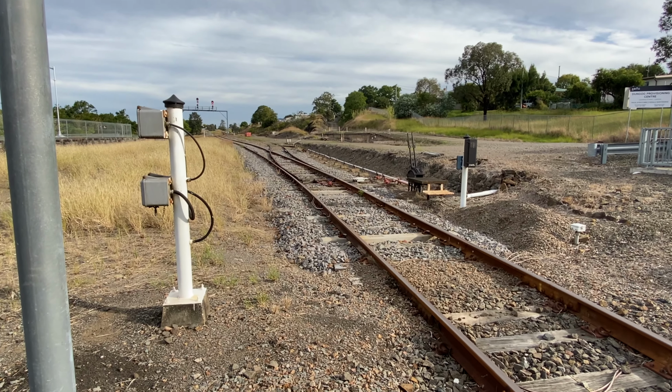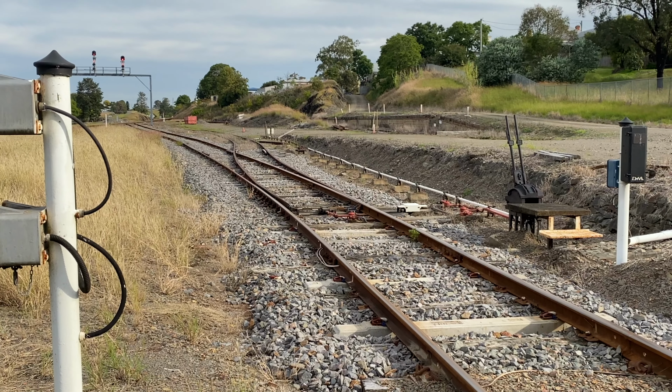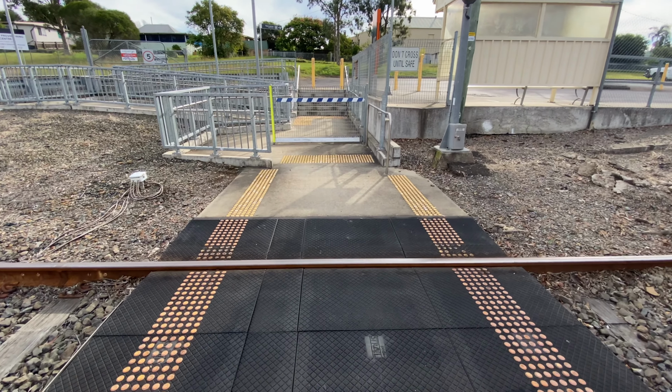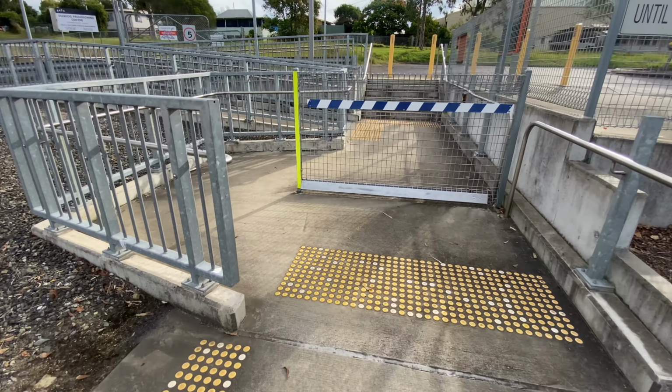Looking the other way, there is a point that leads to a siding. We haven't talked about that yet. Keep watching and I'll explain this in a moment. Now crossing the track, there are warning bells to let people know when a train is approaching.